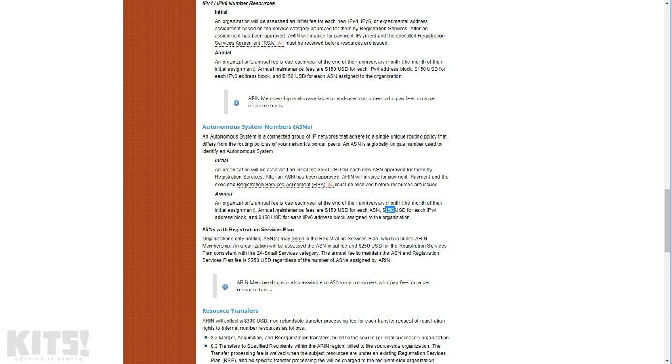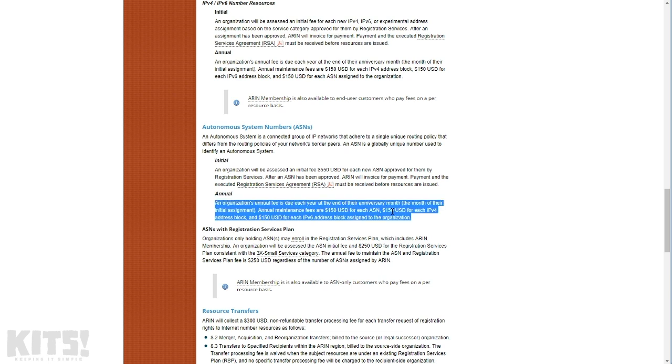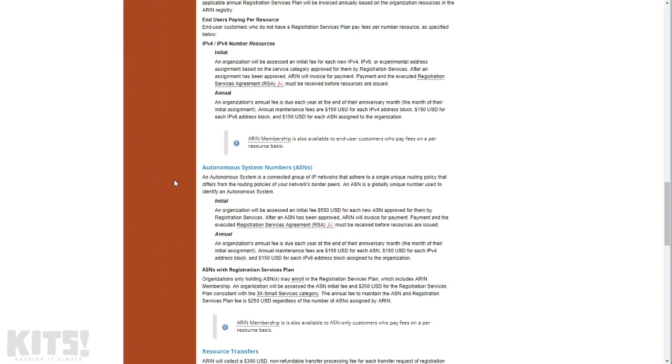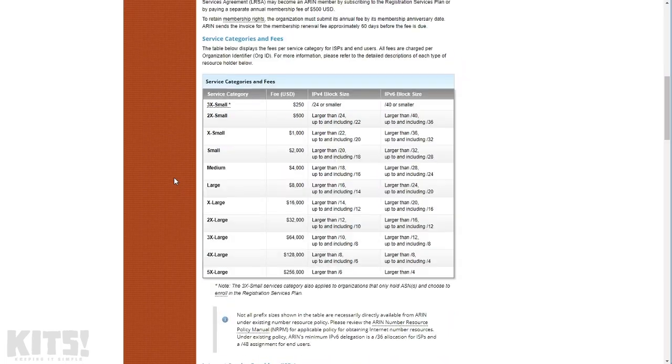Notice there is a maintenance fee as well for IPv4 and IPv6 address blocks. So regardless of however much you paid initially from that table I just showed you, you only pay $150 a year to maintain them. So there is a cost to this, but it's not stifling. It's not going to be something completely unexpected.